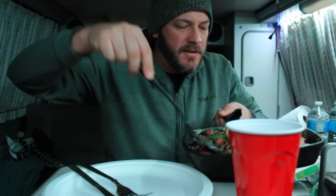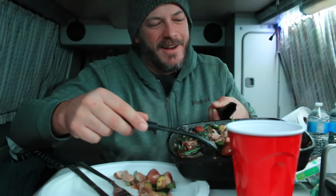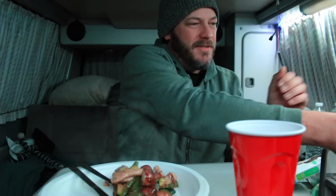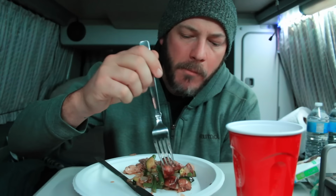Skillet has turned out really good. Looks delicious. I just want to reiterate, this is by no means any professionally gourmet cooked meal. This is just how I like to keep it simple when it comes to living in a van. Chicken, green beans, onions, garlic, mushrooms, and a little bit of whiskey. Van life, up in the snow, winter camping at its finest. There's just something about simplicity that can't replace it.